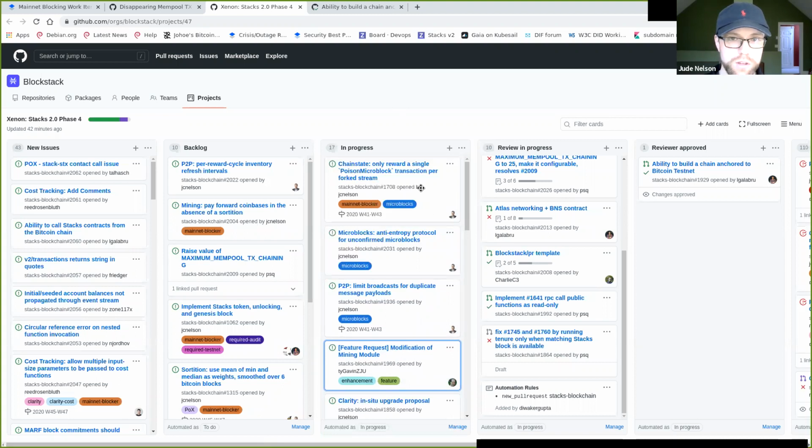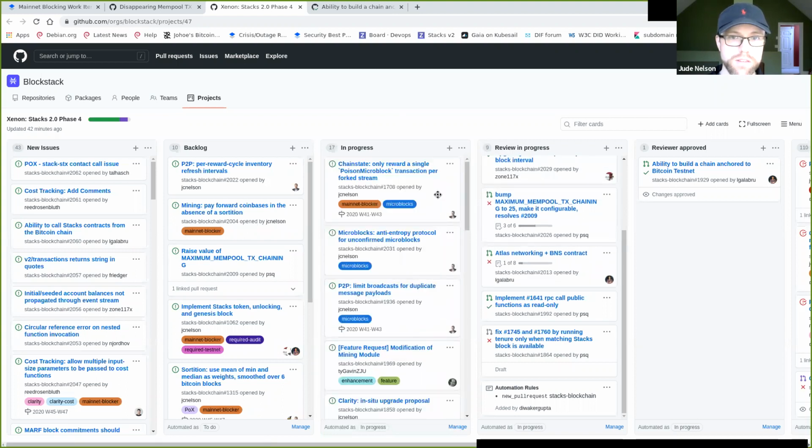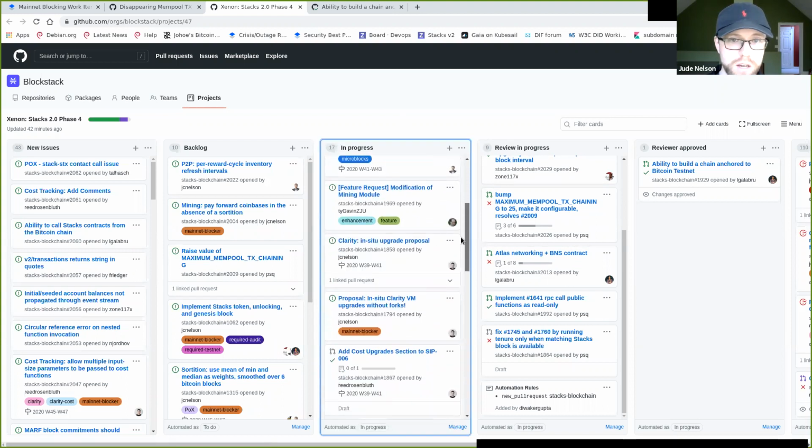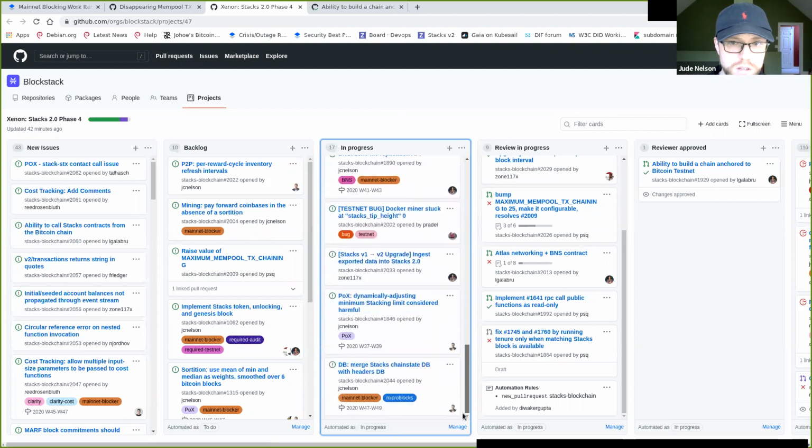Briefly, in progress, I moved a couple of issues into in progress that had not been there before. You already probably know what these are. These are just various microblock tasks I talked about last week. I'm trying to find the ones that I moved in. Yeah, these last two issues right here, I just wanted to bring to your attention.